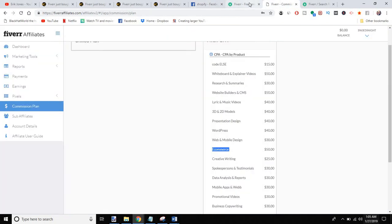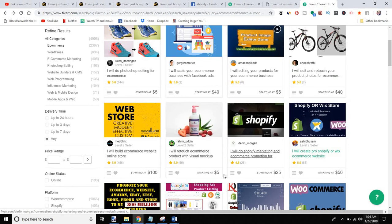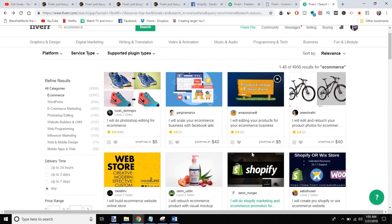And with this gig right here, the guy that does this, he's making $5. Well, there's a nice little trick here. Since you're doing all the promotion, why not just start the gig yourself and make that extra $5, right? Now, you don't have to charge $5. You can charge $10, $15, and people are going to pay that because you're driving the people there.